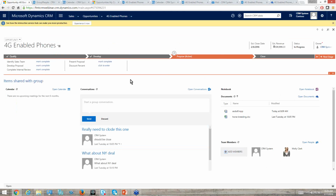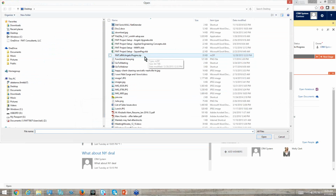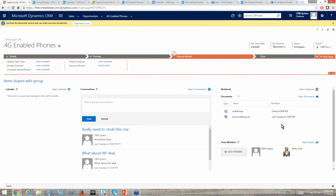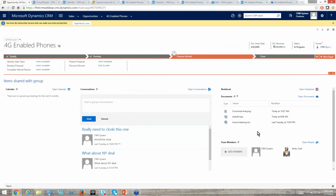You can add documents in context of this Office 365 group. So if I click on this, attach and upload a document, and I select a file here, it is going to add this file, and you can see it here. And now if I take you back to the documents, you will see another file there that would be stored on this Office 365 group. And then it has this notebook integration. So if I click on that, it's a OneNote thing that it will open up for me.